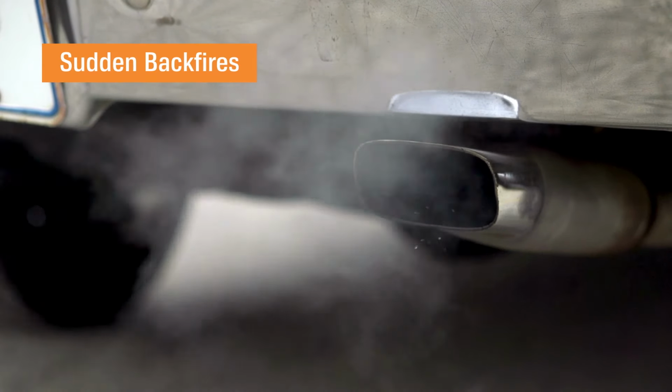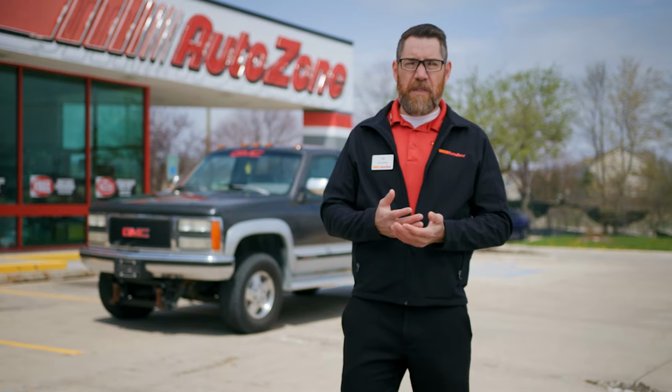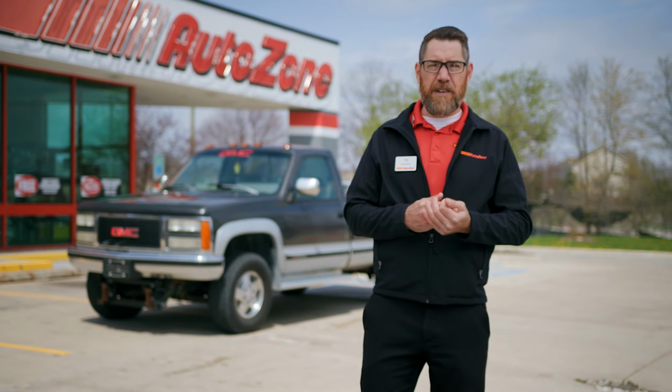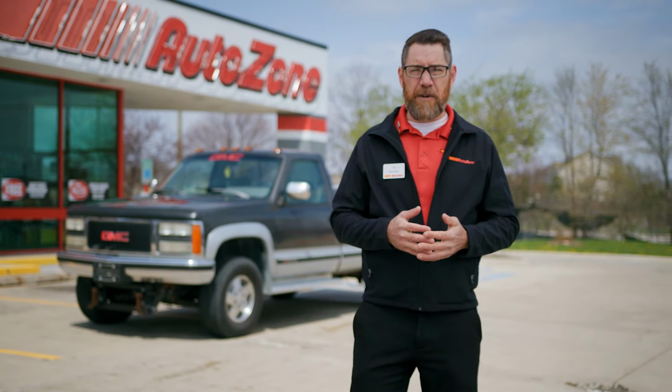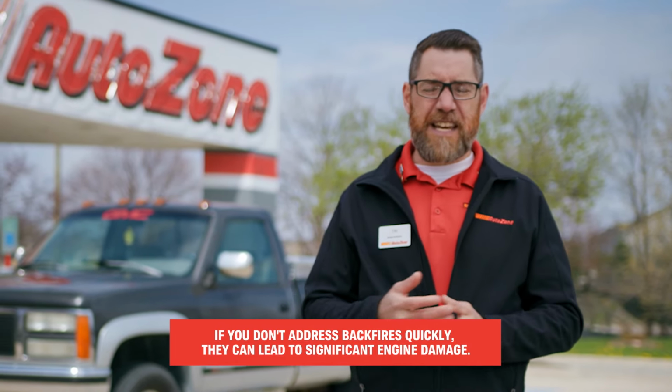A backfire is a loud bang that happens when unburned fuel suddenly escapes into the exhaust system. This shouldn't happen. While there are a few causes for backfires, a failing ignition coil is often a common one. If you do not address backfires quickly, they can lead to significant engine damage.